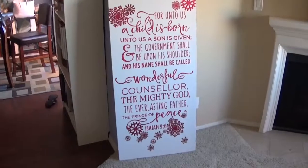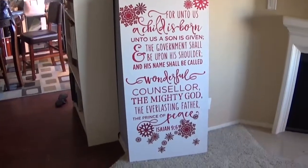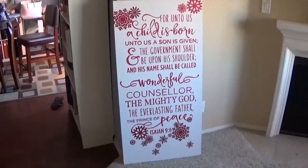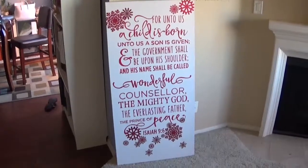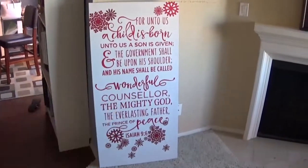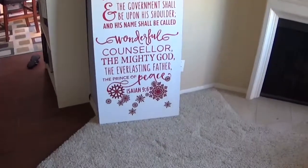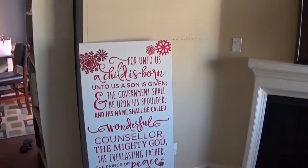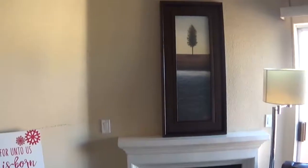So this piece I made a couple years ago using my Cameo. It's actually the first project I made using my Cameo, and what I did was I used some contact paper and trimmed out all the words to act as a stencil, and then the snowflakes are cut out of glitter vinyl as well as some shiny vinyl. And that just goes right over top of that.